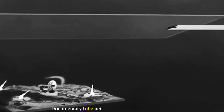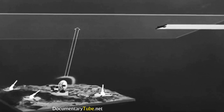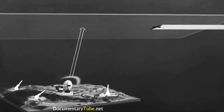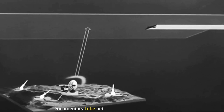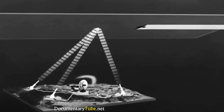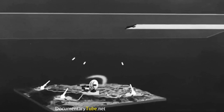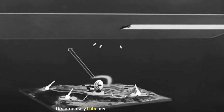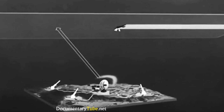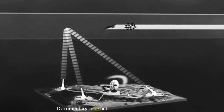Based on these readings, an actual prediction is made as to where the target will be in the sky a certain number of seconds later, and each battery is informed. Each adjusts its gun so that a concentrated fire will strike the point of prediction at the given time. While the first salvos are on the way, a new prediction is in the making. The guns are laid on the new point, and another concentration sent on its way.